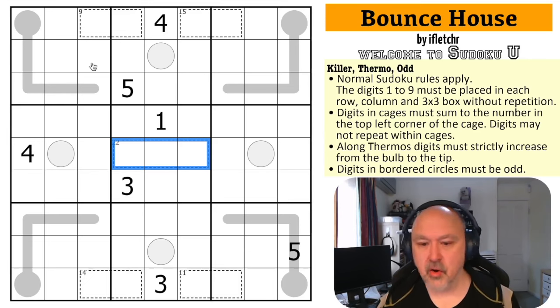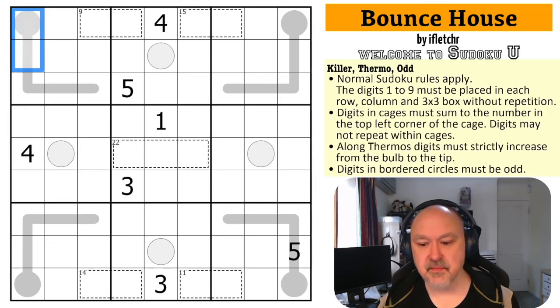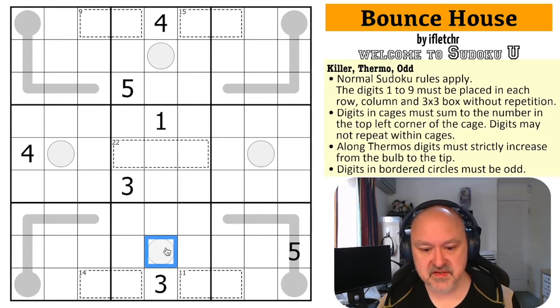But moving on. Along thermos, digits must strictly increase from the bulb to the tip. So that means this digit will be higher than this digit will be higher than this. They cannot stay the same. Well, they couldn't anyway, because they're all in the same box, but they cannot go down. And digits in bordered circles must be odd. So that's what we've got. We've also got some given digits, which is nice.